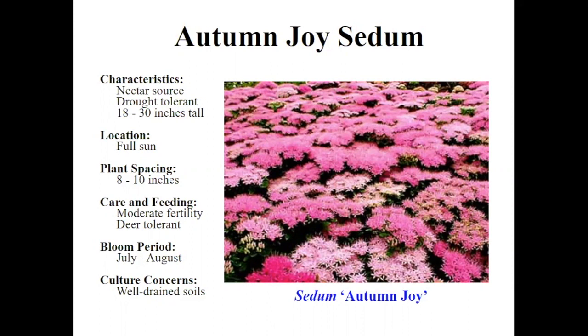It's a succulent plant, so it evolved in the desert. It's often used on what we call green roofs. This sedum and other types, usually some of the smaller growing sedums, are used on green roofs, like at the Gwinnett Environmental Heritage Center up in Buford. They do need well drained soil though, and full sun for optimal growth.